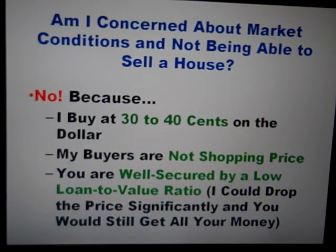Am I concerned about the market conditions and not being able to sell a house? No, I'm not, because I buy at 30 to 40 cents on the dollar, or even less in some cases. And my buyers are not shopping price. They're not looking for the lowest price. You are well secured by a low loan-to-value ratio. I could drop the price significantly on the home that I'm about to sell and still get all of your money.